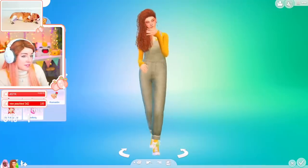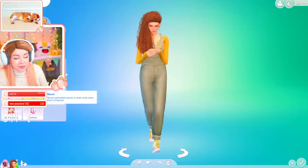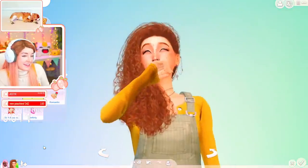There she is doing some poses with a phone. I'm going to make her a muser. And I get the vibe that she's quite a cheerful sim, like she's always happy. So there we go.